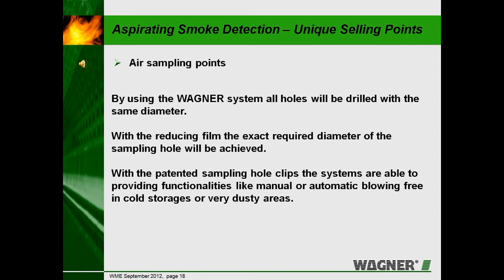All aspirating holes in the pipe system are drilled with the same diameter. The exact required diameter of the hole is achieved by using the reducing film or the plastic airflow reducer with the designed diameter. Together with the patented clips for airflow reducers, the systems are able to provide functionalities like manual or automatic blowing free in cold storages or very dusty areas.